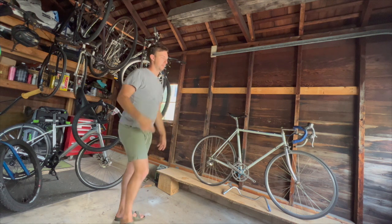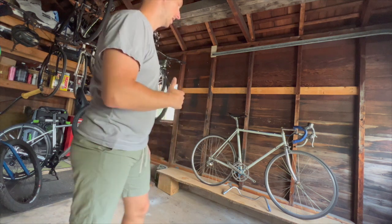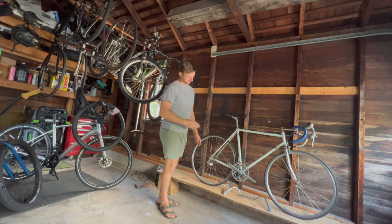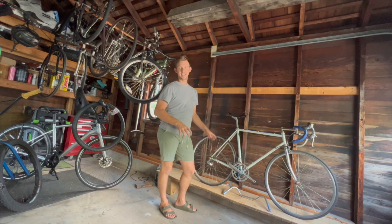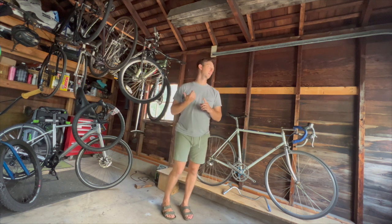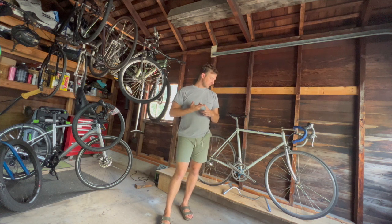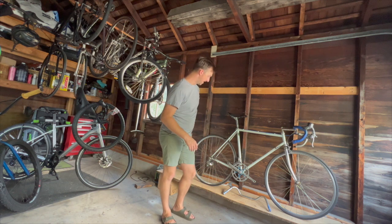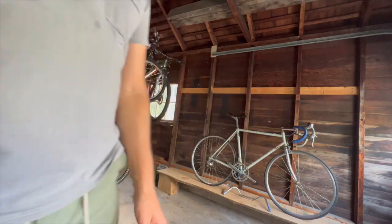And then this one fell into my lap. Somebody was moving away and they gave it to me. So it's also got a ton of really cool bits on it. I'll walk you through it, but as it is, like I said, I don't have the vintage road bike bug. I don't want to spend any money on it. And so it's just been kind of sitting, it's got a lot of cobwebs on it and stuff. But here, let me just walk you through it and I'll explain a bit about it.